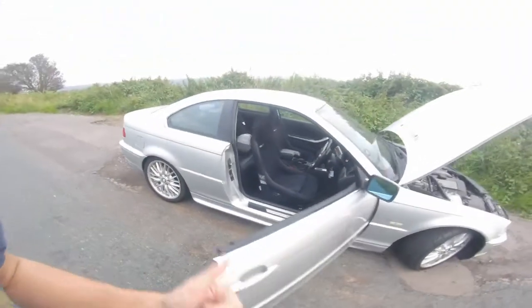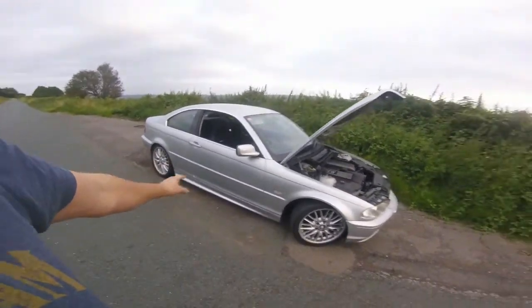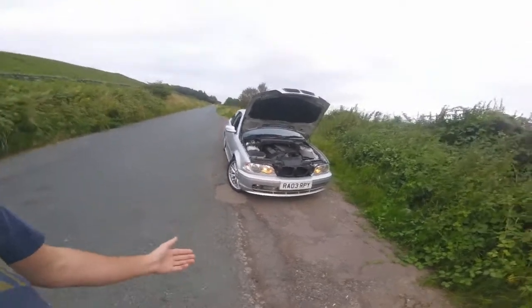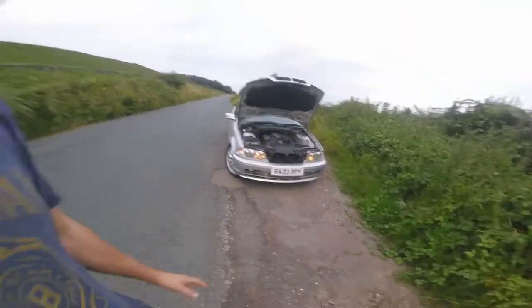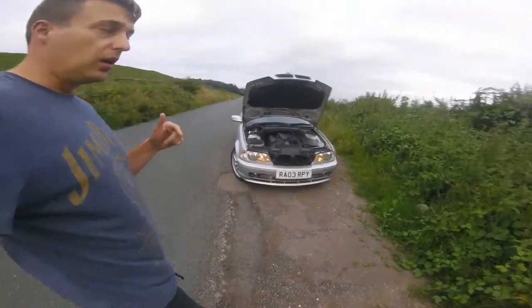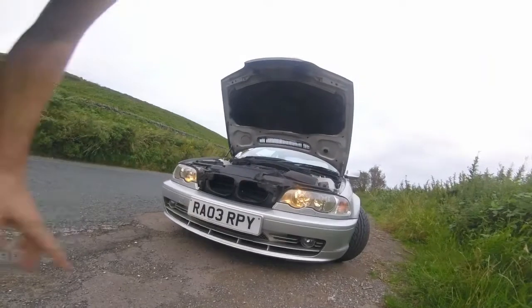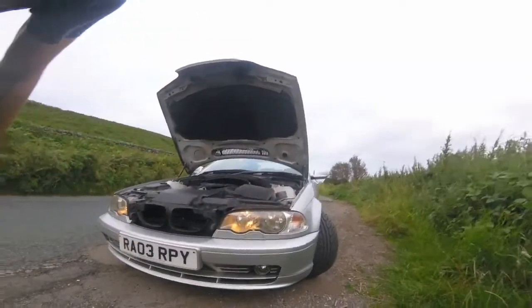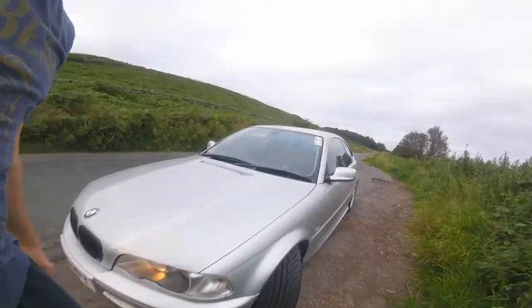That's great, isn't it? Other than that, I've put a set of M Sport skirts on. I've got an M Sport bumper on, not for any reason, just because it looks better. To be fair, the M Sport bumper does have a bigger opening there, so it allows more airflow, and better airflow to the ducts that go to the brakes. So let's go around the side, shut the bonnet.